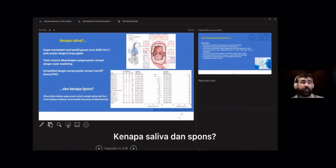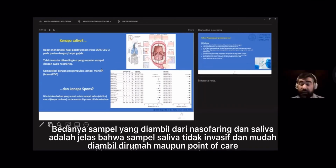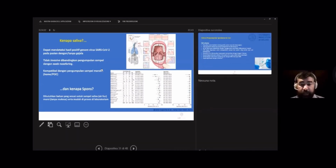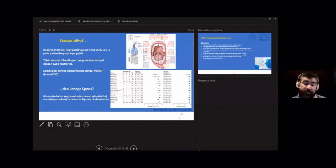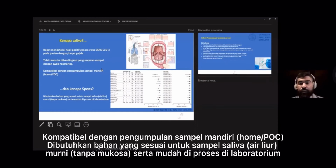The difference with the nasopharyngeal swab is, of course, that saliva collection is less invasive and is compatible with self-collection procedures, both at home or at the point of care. And one last point is that you can use these self-collection procedures also with critical populations, for example children or in long-term care facilities. It also allows healthcare professionals to be more dedicated to vaccination and other activities than sample collection.